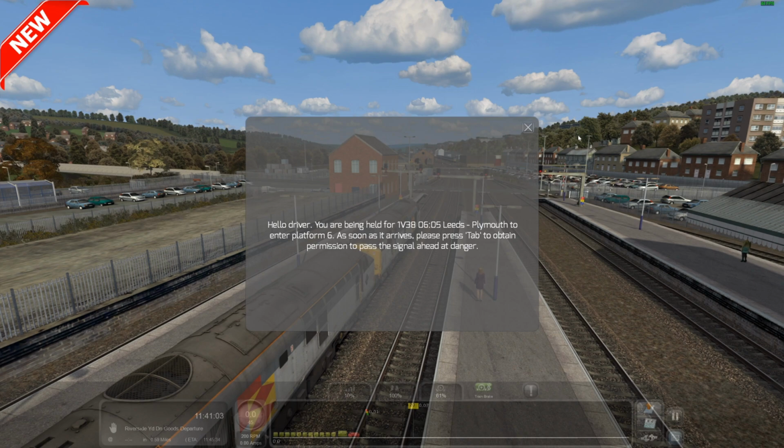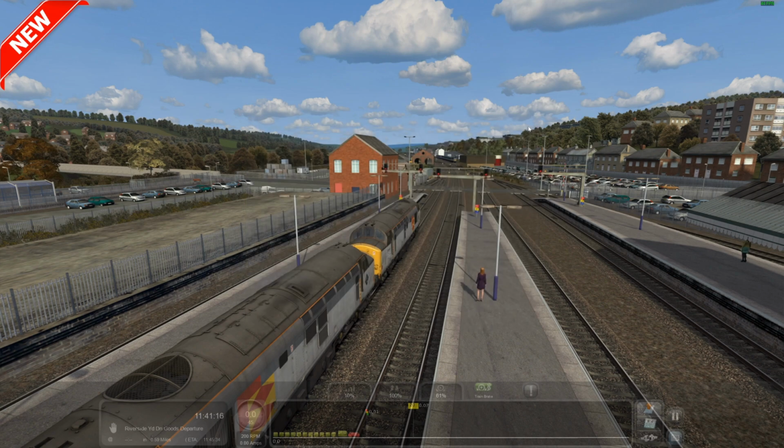Hello, driver. You're being held for 1 Victor 38, the 0605 Leeds to Plymouth to enter platform 6. As soon as it arrives, please press tab and obtain the permission to pass the signal at danger.